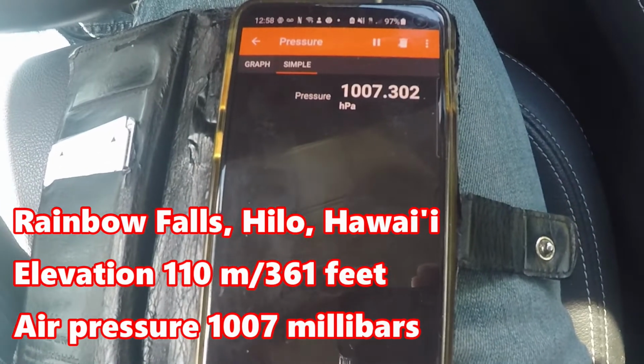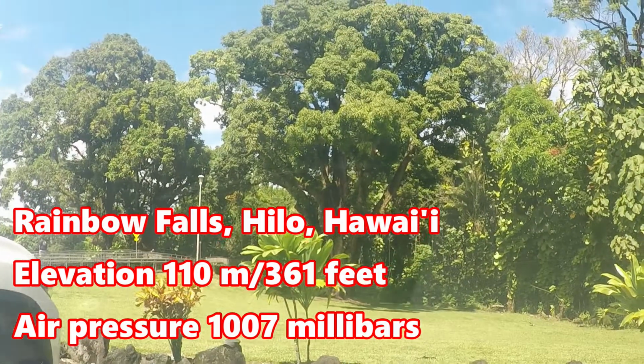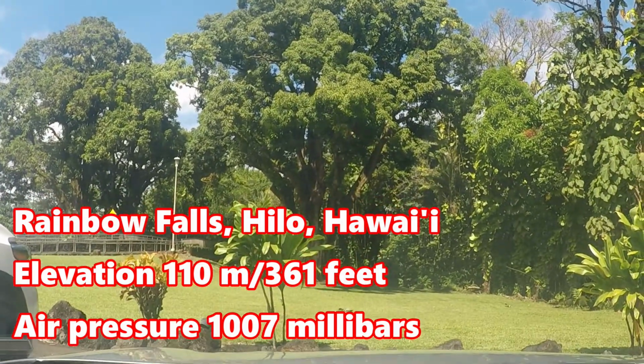First reading, Rainbow Falls, Hilo, Hawaii, elevation 110 meters, 361 feet above sea level. Air pressure, 1,007 millibars.